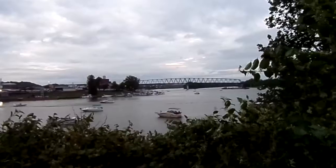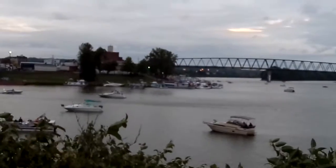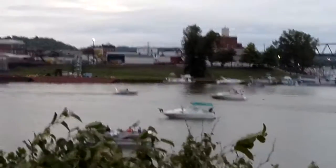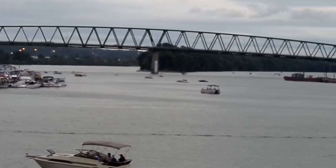The Muskingum here, mixed with the Ohio right there. So this is where Fort Harmar was. It's the Ohio there, that's an island right out there. Right there in the center, that's an island. Left, Williamstown, West Virginia, right. Fort Harmar was right over here, this area. Like I said, these trees obstruct a lot.